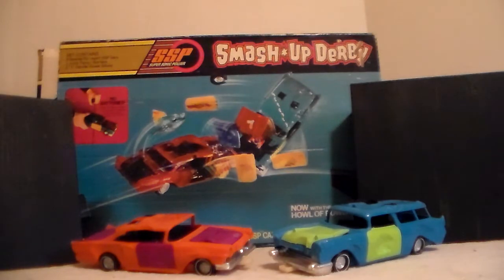But in the time I was looking for that set online and yard sales and flea markets, now I'm no expert of SSP at all. I had several cars throughout my childhood. Couldn't tell you what happened to any of them, to be honest with you. But I seem to see in yard sales and flea markets primarily the smash up set with Tough Tom and Bug'em. Rarely did I see any other sets running around. I would see different cars, but no sets. And if the cars were smash up derby cars, of course they're missing all their components. The doors, the hoods, the wheels, whatever flew off, they were missing.